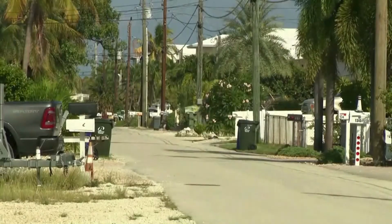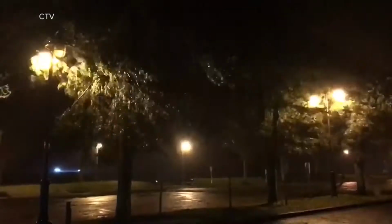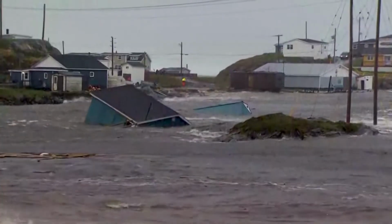Tropical Storm Ian is nearing hurricane strength as it moves across the Caribbean. Preparations are underway in Florida, where the storm is set to strike in just a matter of days. A state of emergency has already been declared. Ian isn't supposed to make landfall for another 3 to 5 days, and it's still unclear exactly where it will strike. Chief Meteorologist George Lesson is joining us now.